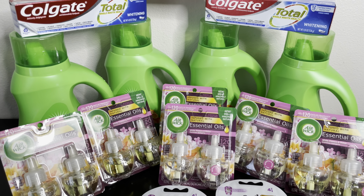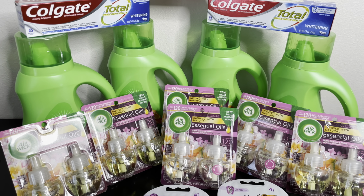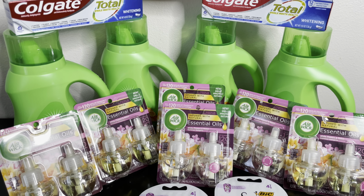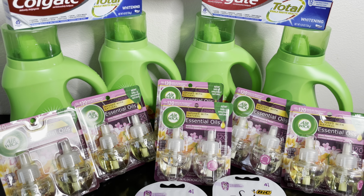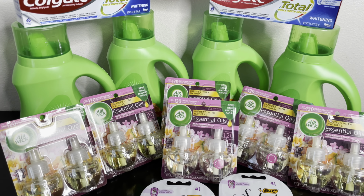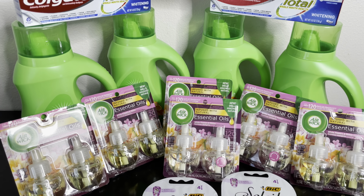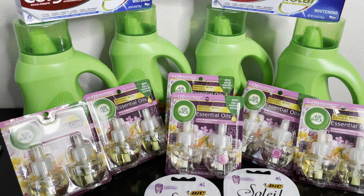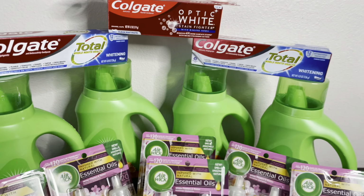And with the Gain products this week, there are 4 for $16. We don't have any coupons on the Walgreens app, but as I stated earlier, I don't have any Gain in my stockpile, and Gain is an item that I sell in my bundles. So that's why I went ahead and stocked up on some Gain. So there are 4 for $16, and I didn't use any coupons.